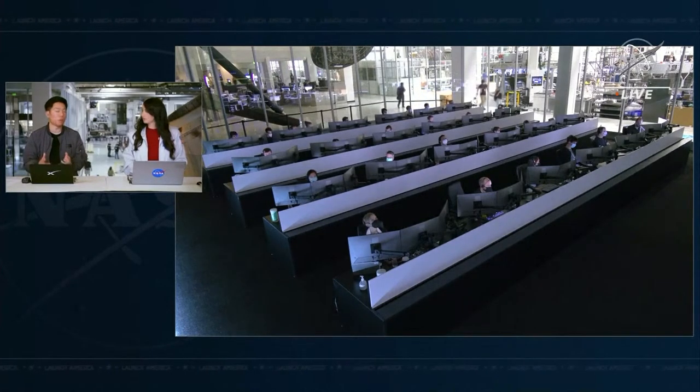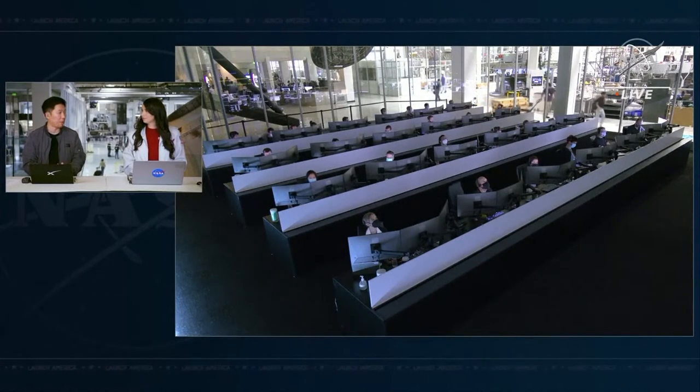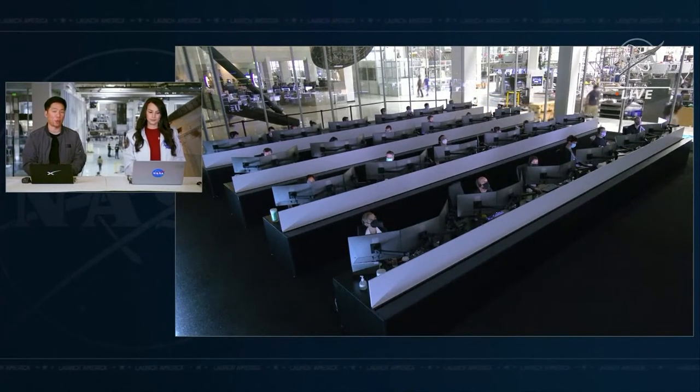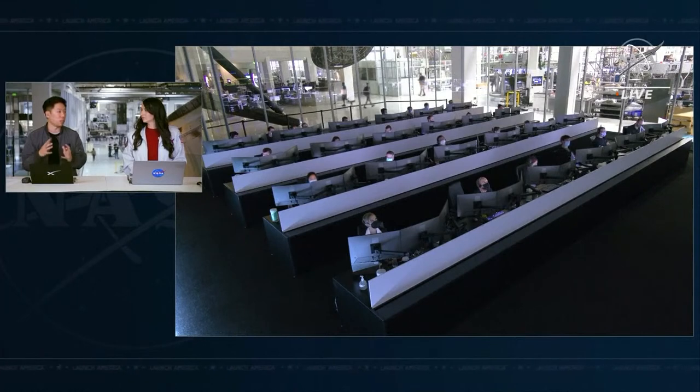It's been doing most of the bulk work in terms of navigation, but there's a period known as CHOP, crew hands-off point, where if we needed to back off or attempt redocking at some other phase or abort, the vehicle has to make that decision and make that call.